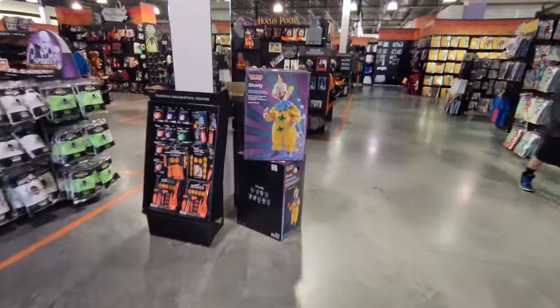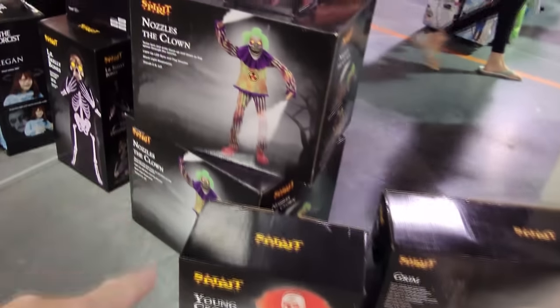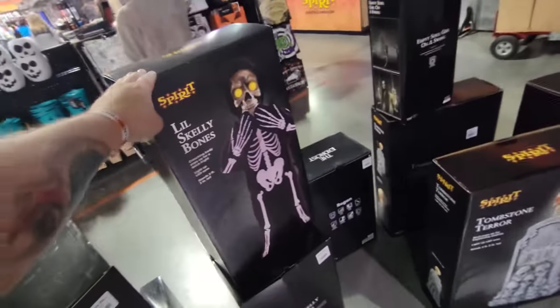You know what guys, let's look and see what animatronics they have on the floor for sale. We got two shorties here. There's a whole stack of stuff over here. Look, we got a Grimm down here. We got a young Crouchy. We have two nozzles. Creepy Crimson Girl on a swing. We've got one, two, three little skelly bones here.